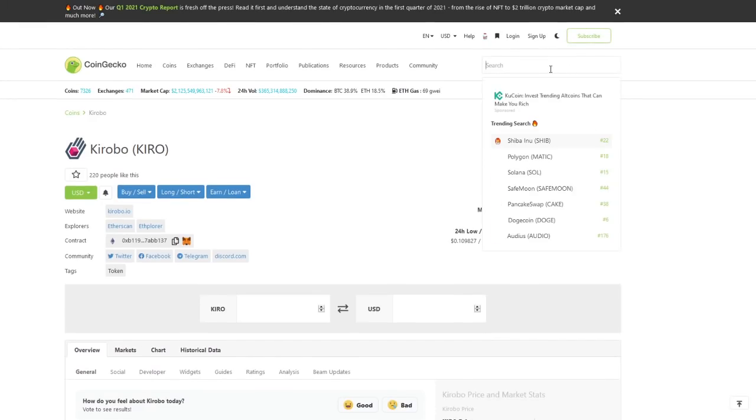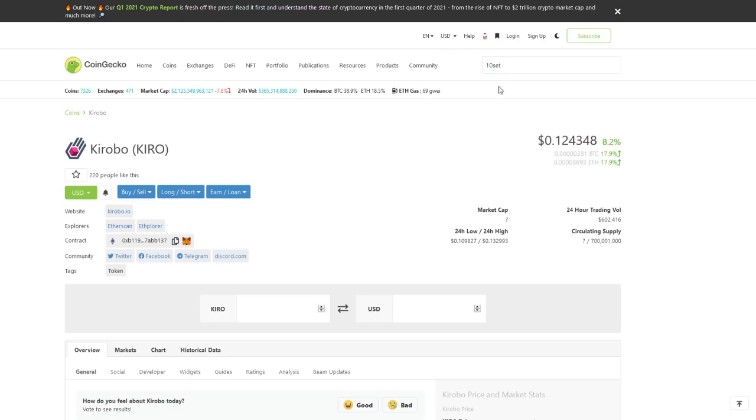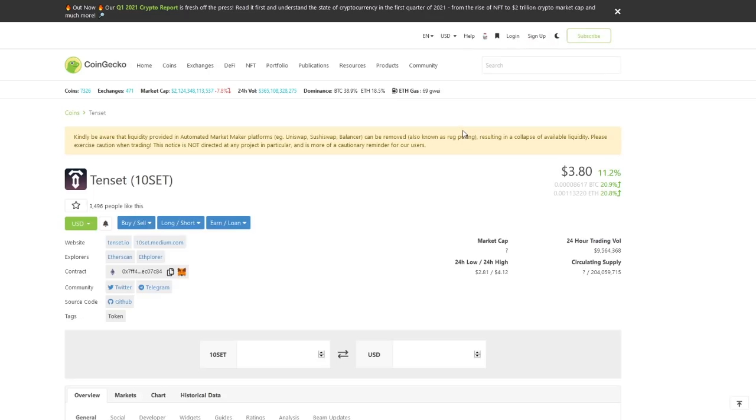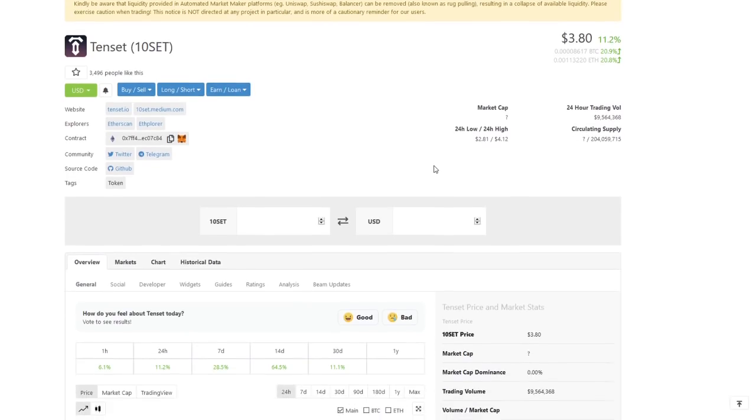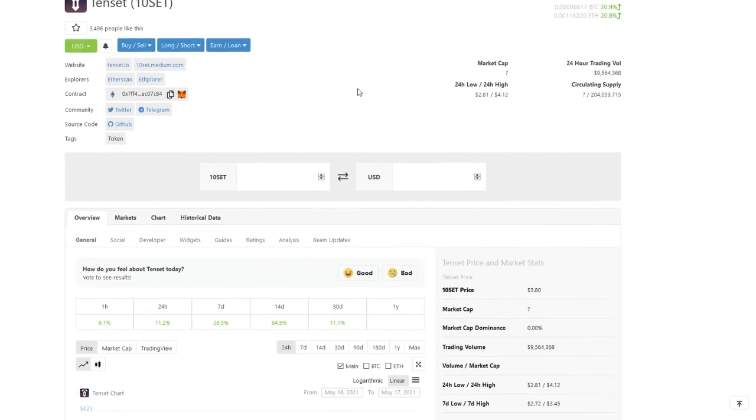Another one that I looked at recently, and I don't think I've told anybody else besides silver and gold members, so you guys will be the first ones to know about this. If you aren't a silver or gold member, you're hearing about it now for the first time. They have some CEX listings. Tencent has some CEX listings coming, specifically 3 CEX listings.